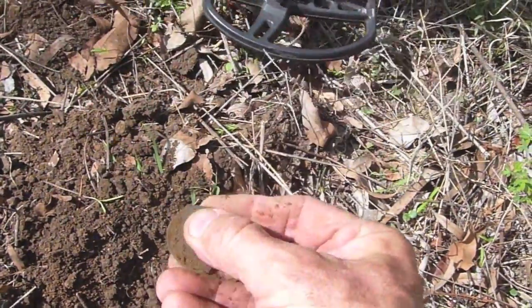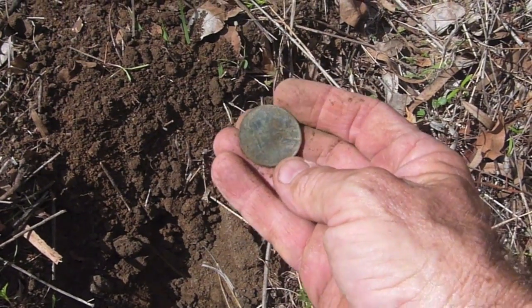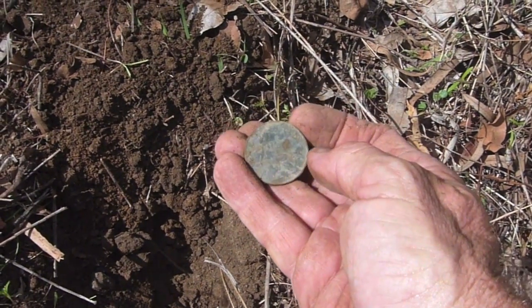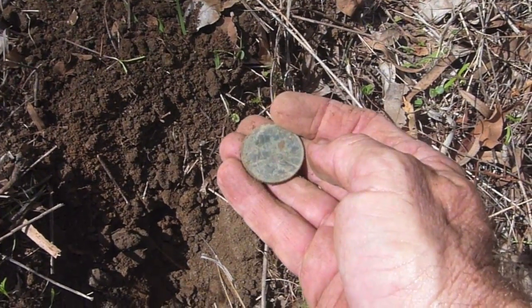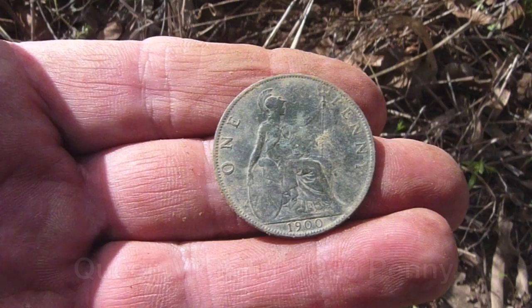Okay, I've got a bit of a theory about why these coins are in this area. I think it's a bit of a choke point. Another beautiful old English penny. Looks to be 1900, is it? That might be a Veiled Head Victoria. Okay, we'll give that a clean and we'll be back with the date.